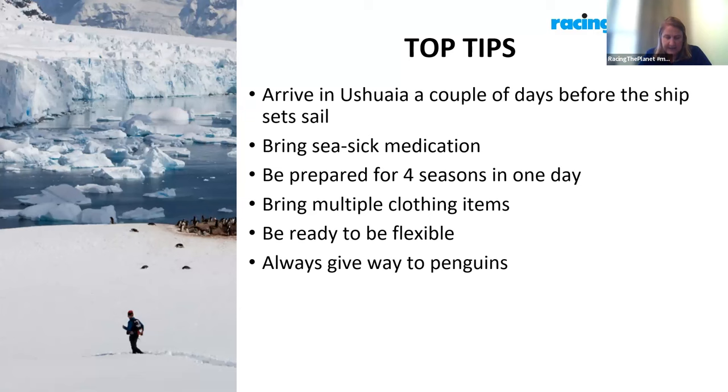Okay, one of the other questions that I had was, what is the best way to get clothing? I think that you have to first look at what you currently have. My guess is you probably have most of what you need if you've ever been to a cold weather place or done one of our races. And then talk to others who've maybe done the race, or any friends and family that you have, and borrow. And then lastly, look to actually rent. There are some places in Ushuaia where you can rent parkas and different items.